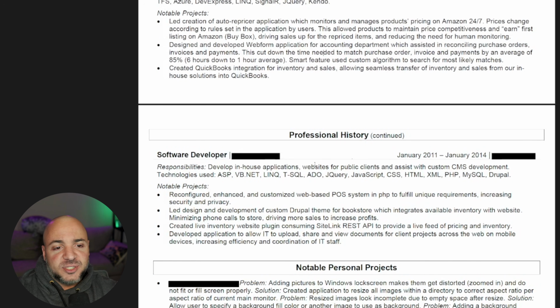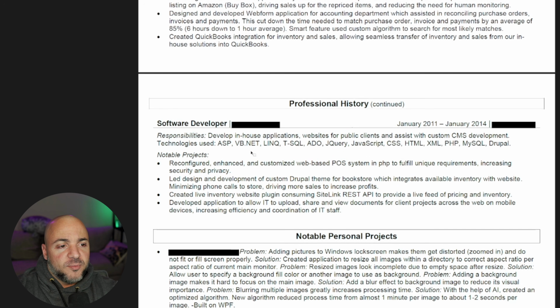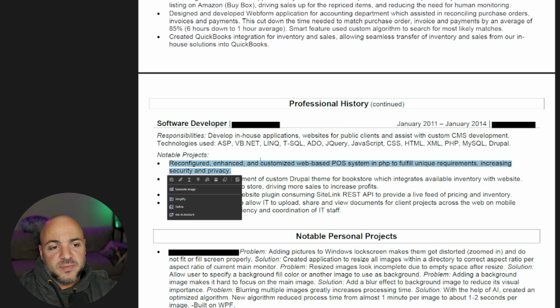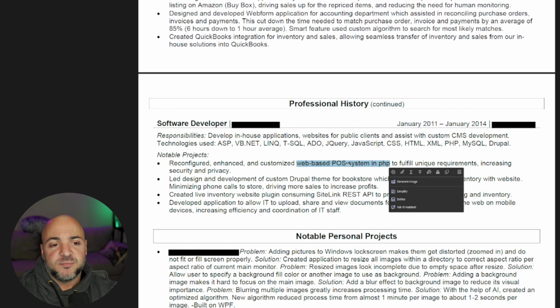Let's go to the next job experience before we jump into the projects. Again, I'll skip over the top part. We'll go through the projects themselves. Reconfigured, enhance, and customize web-based point of sale system in PHP to fulfill requirements, increasing security and privacy. Okay. Reconfigured, enhanced, and customized. These are very, very, very general. This tells me what the thing was, and in PHP, okay? I think the only thing that I get out of this first one is they worked on web-based point of sale systems in PHP. That's it.